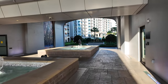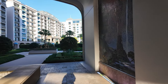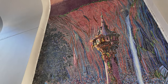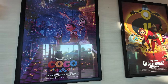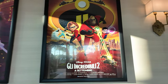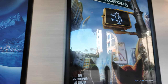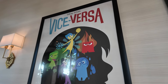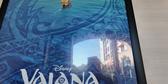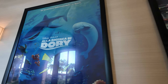And then we got Tangled over here, with some more beautiful fountains. It is so pretty. So these are all movie posters, but they're in French. Like this is Frozen, in French though. And then Zootropolis, like Zootopia. Vice Versa is how they say Inside Out. Vaiana from Moana. I mean, I don't know French, but isn't that funny? All the different languages.